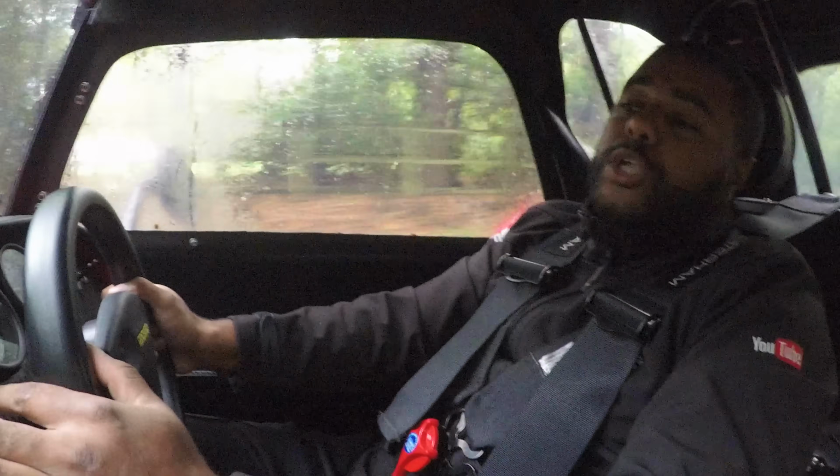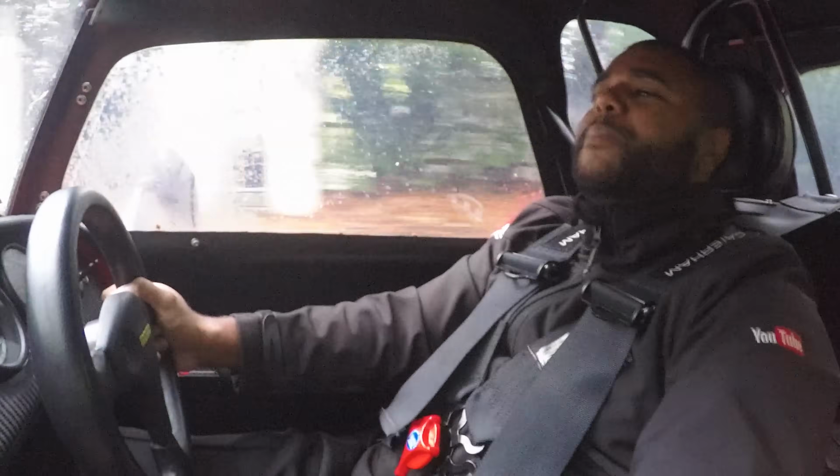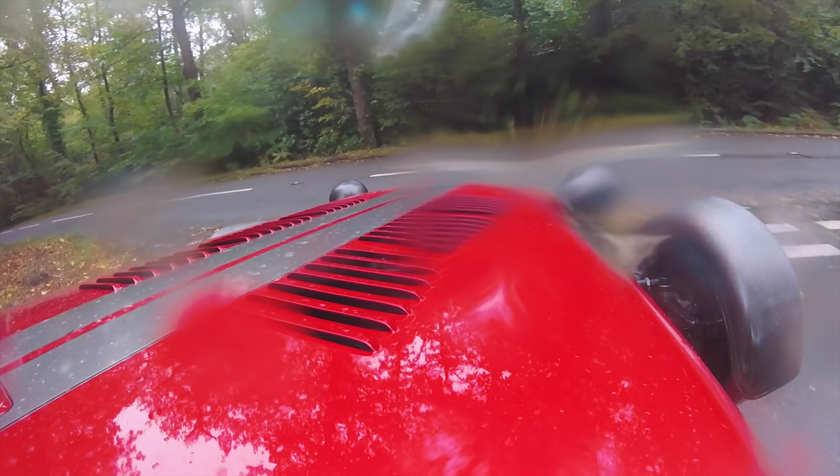It's definitely not the greatest on fuel. It's not the best, it's not the worst. It's about £35 for a full tank, and obviously I've been driving it quite a lot. I've been using probably about £20-25 a day, which isn't that bad.